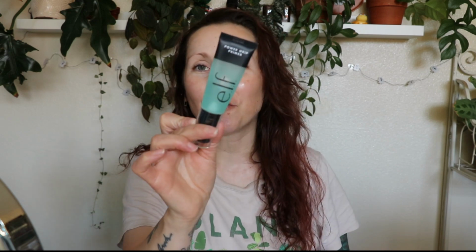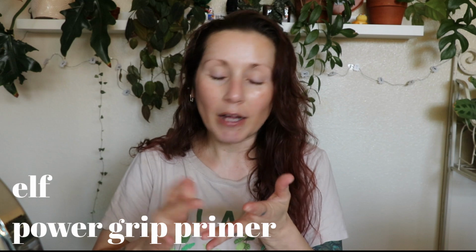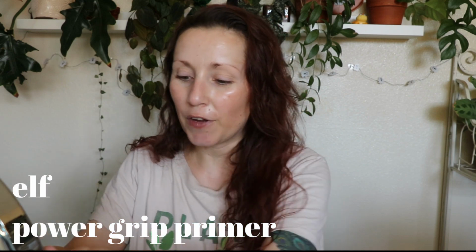Yesterday I used the Power Grip Primer from e.l.f. And usually when I use this, I put it all over my face, but yesterday I used it just on targeted areas, and I feel like it worked better. You know what? I'm gonna use this one again. I feel like it worked better just doing a little bit. I don't know why I feel like I have to put primer on my entire face. I never thought maybe I could just put it where I want to put it, on the chin area.